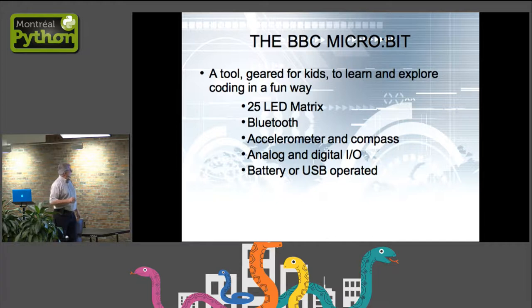Okay, so first of all, it's a tool geared for kids. They could have used a Raspberry Pi or an Arduino, but they wanted something that the kids will really like and have fun using. So they came up with this design. It has 25 LEDs on one side, a matrix, so they can show messages and drawings on that side.